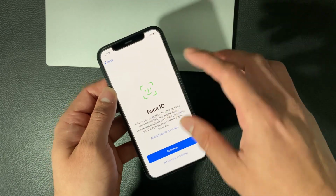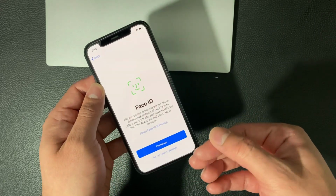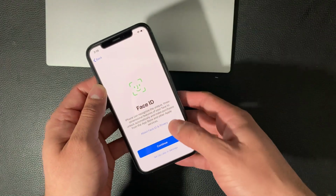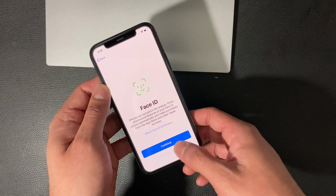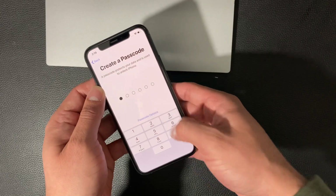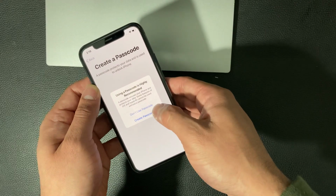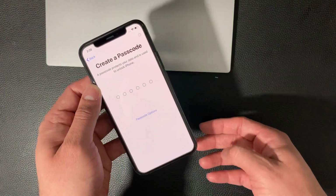All right. So Face ID set up. So the new iPhone 11 Pro, they don't use Touch ID or the fingerprint ID. They use your face to do authentication. You can set that up now or set it up later. I'm just going to go ahead and bypass that for now. Set a passcode. Of course, you want to set that up. But for our demo purposes, we're going to be just skipping through that as well. So let's keep on going so I can show you guys more of the phone.